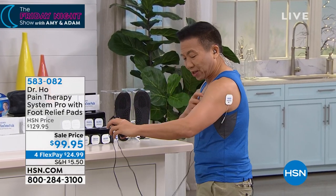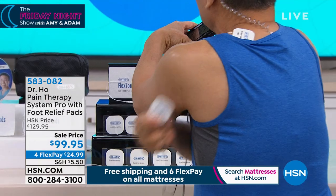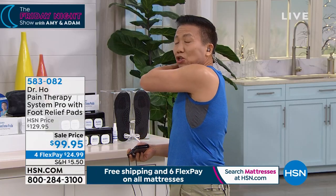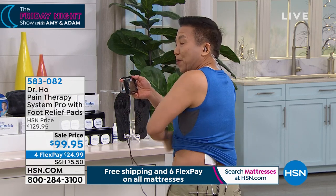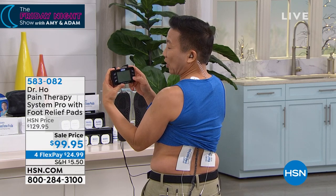Now, take a look at this. This is a two-port system. Look, I can treat my shoulders with one set of pads. You're moving it around. So easy. In fact, that's why I do this. I've seen so many patients who suffer chronic pain. And the number one reason for people suffering chronic pain is because they don't get enough treatment. I developed this so that everyone who suffers pain can now get the most effective treatment at the most affordable price. And look, I get all these different modes.